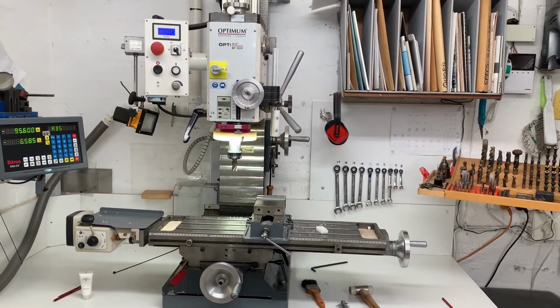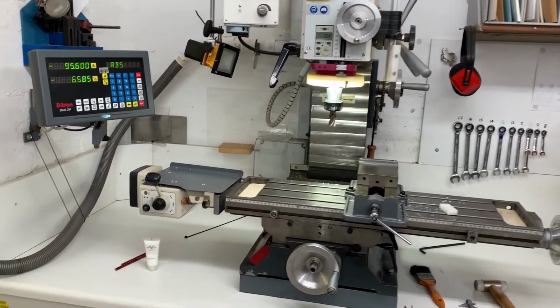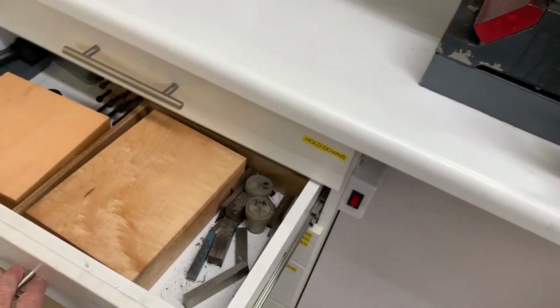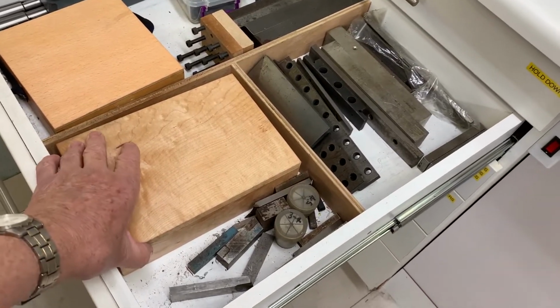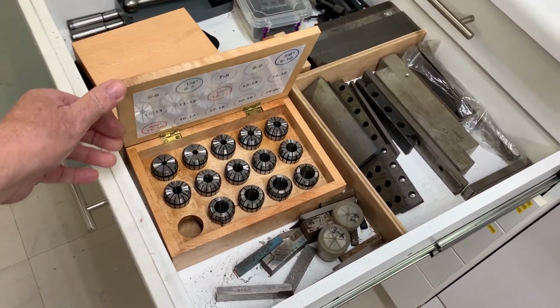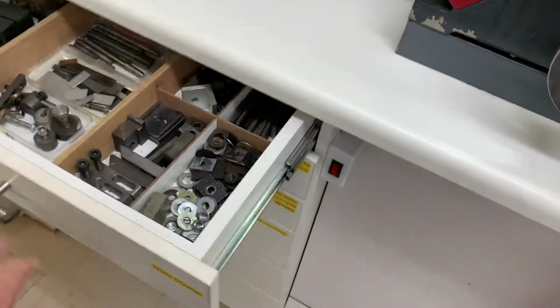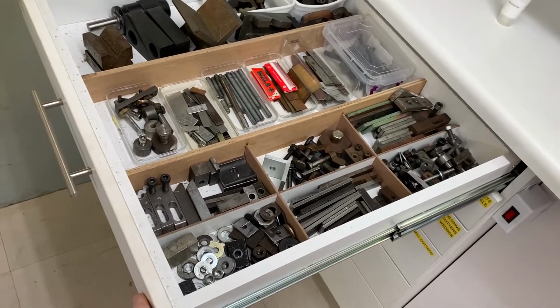Rather lightweight, but with a solid stand and being bolted to the wall, it works for me. I've enjoyed working on it hugely. These drawers with all the stuff you need right near the action is such a luxury. Collets, parallels, V-blocks, and so on.